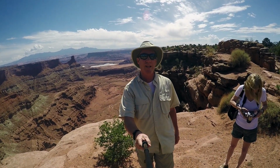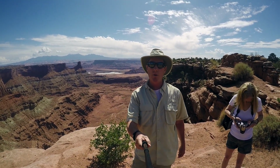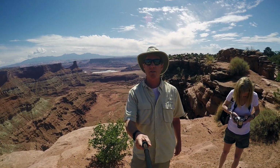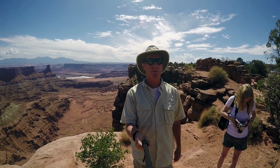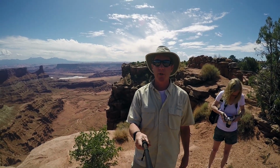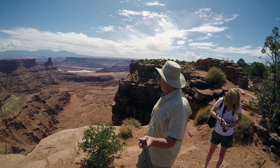All right, good afternoon. Today is September 1st, and Jane and I are at Dead Horse Point State Park. This is just outside of Moab, Utah. Never been here before, but Canyonlands is literally 5 miles away from here, so I've been in the area many times. But great vista right here.